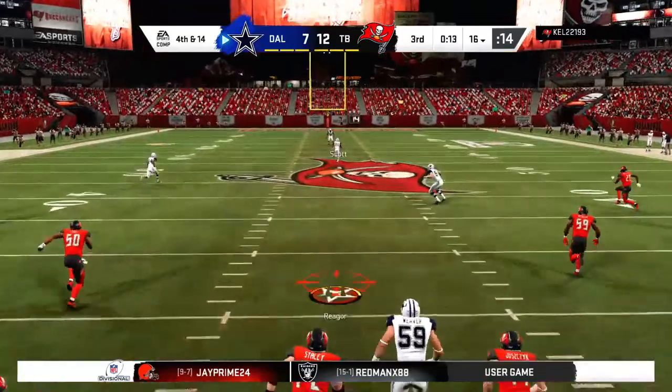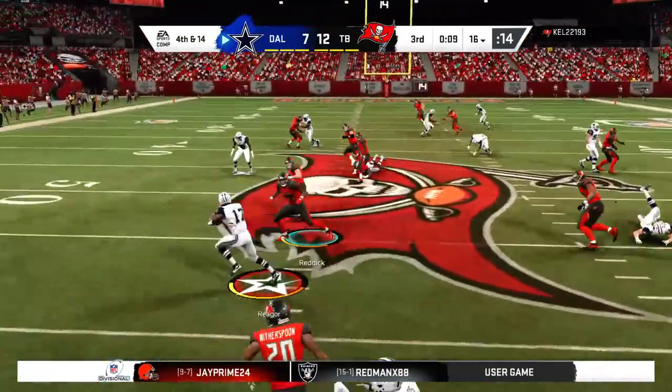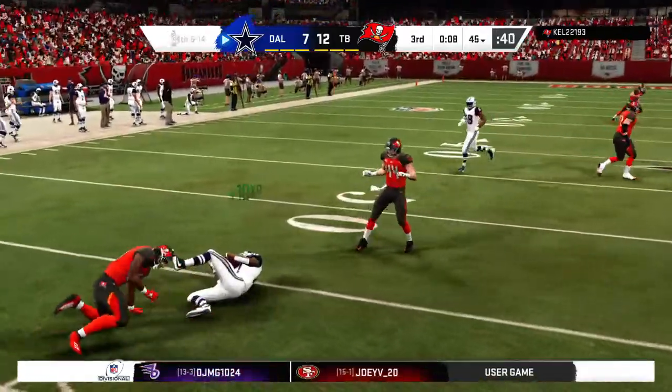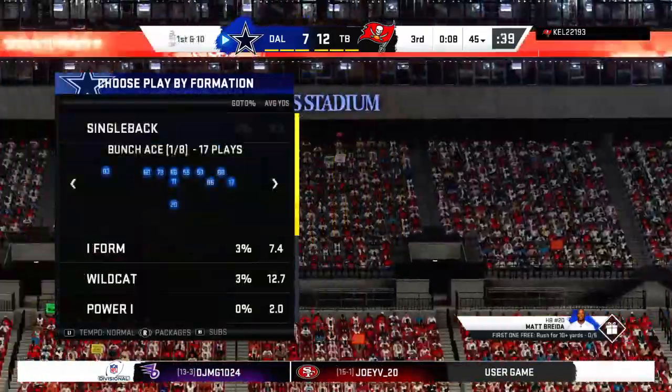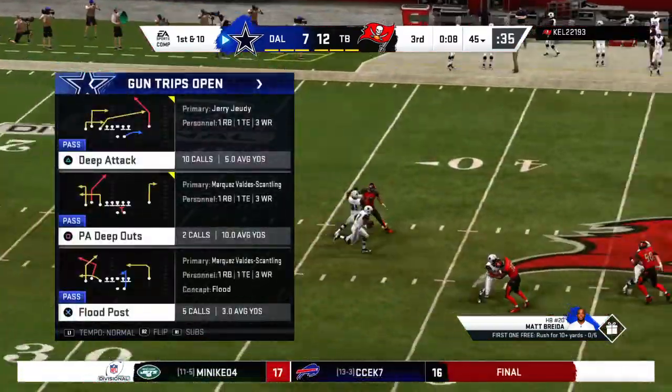Averaging 50 yards a boot so far as this one's away. And taken right on the 30. So a change of possession here on the punt. And possession will switch hands, 1st and 10.